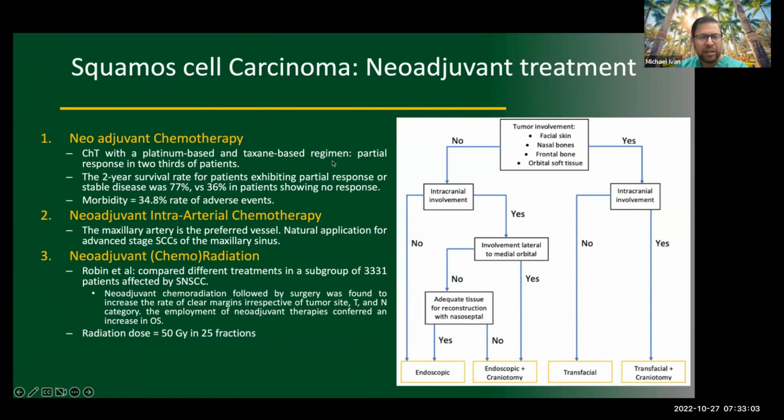But again, neoadjuvant therapy is becoming a critical component for squamous cell carcinoma of the skull base, with a platinum-based and taxane-based regimen. Two-year survival is a little worse for this disease, 77% versus 36% in patients that don't show response to chemotherapy. Will that tell us how aggressive to be during surgery? Whether to be more or less aggressive if the patient is not responding to chemotherapy is up for debate. Neoadjuvant intra-arterial chemotherapy to the maxillary artery has also been shown effective in a few studies. It's not really the mainstay treatment just yet, but it is an option.